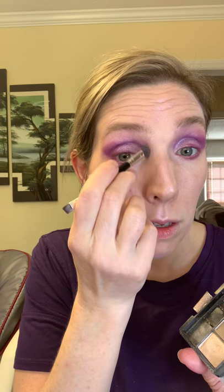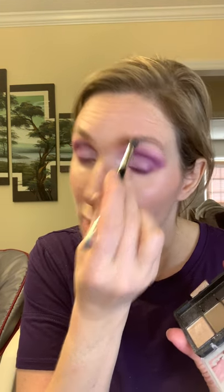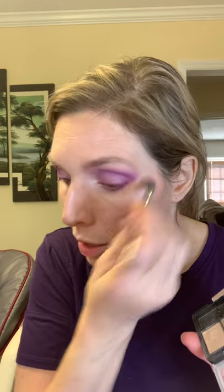All right, and there's the highlight for that one. In your inner corner, like to just kind of blend it out a little bit. Blend it up. So add that highlight so that I can add light to the inner part of my eyes above the top, right around lining the side of the brow. I've already put some highlight there, but a little more. Just the highlight that comes with this kit.